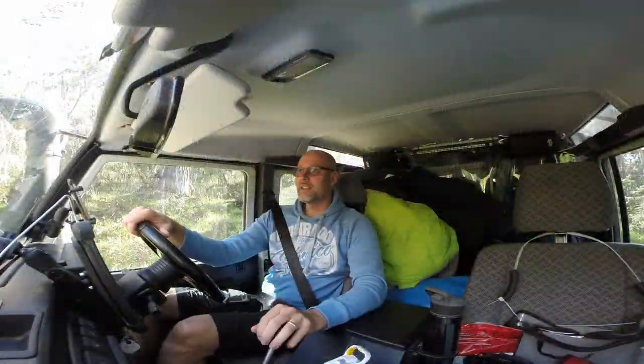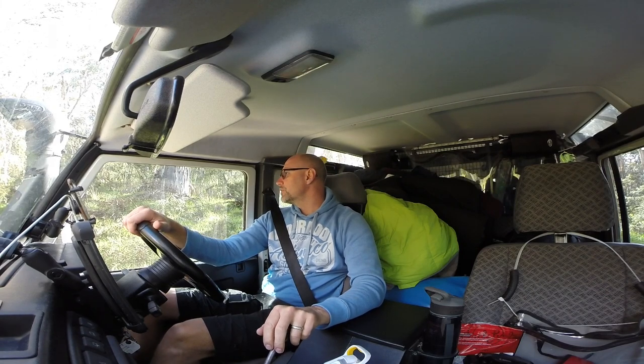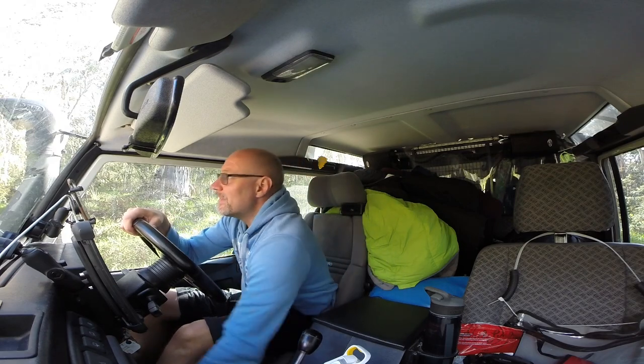Just discovered a little side track, a Lake Hill track, which looks actually interesting. So we're turning off, taking that track, and seeing where that leads us.